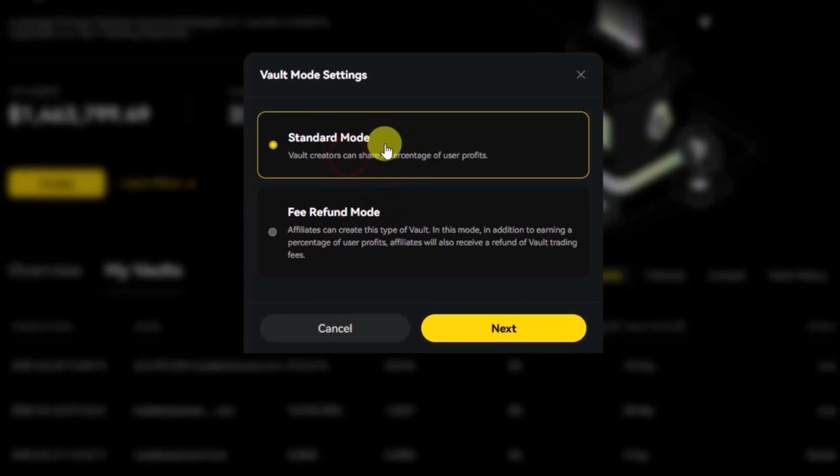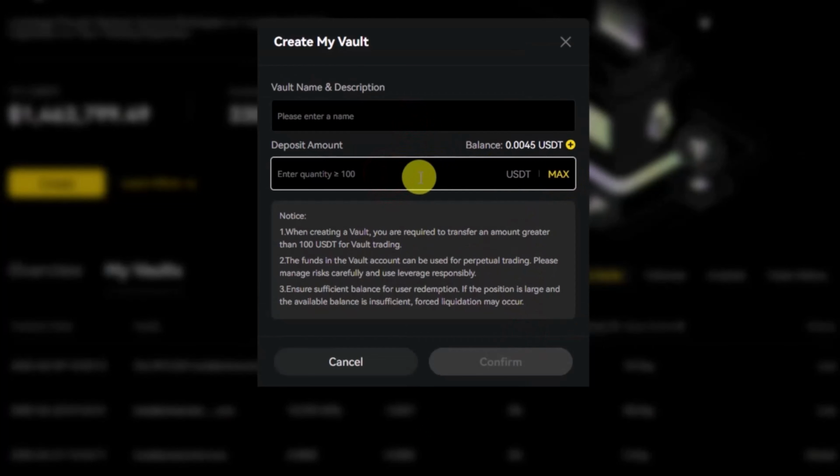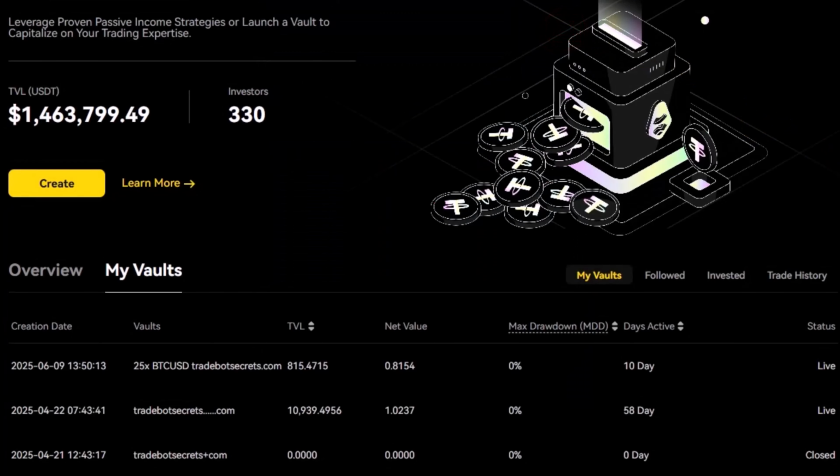For affiliates, we have this fee refund mode. If you're not, you click on standard mode. You click next, enter the vault name, how much you want to start your vault for. You can start for as little as $100. Then create your vault, and then you're on your way to trade and market your vault, and if people join your vault, then you'll be able to earn 10% from your investors.